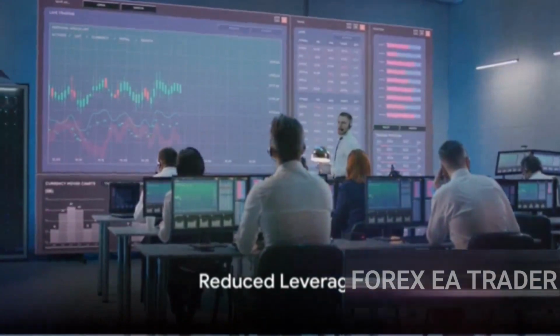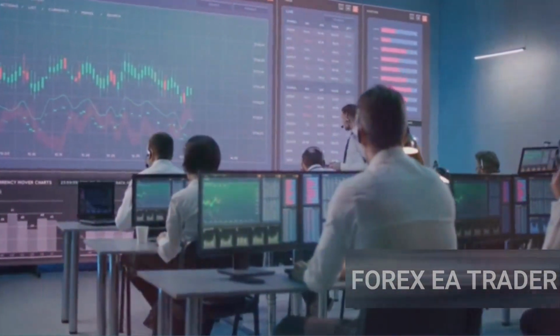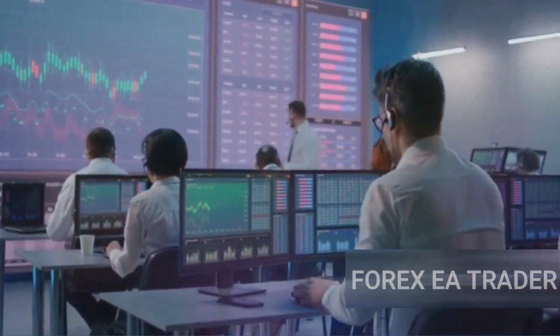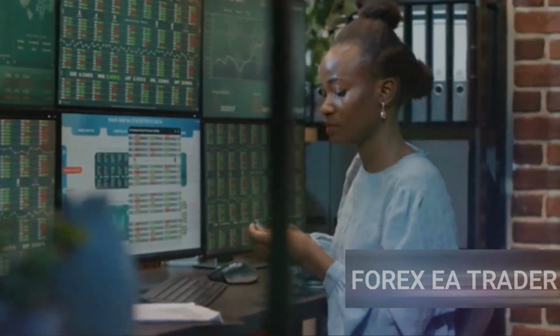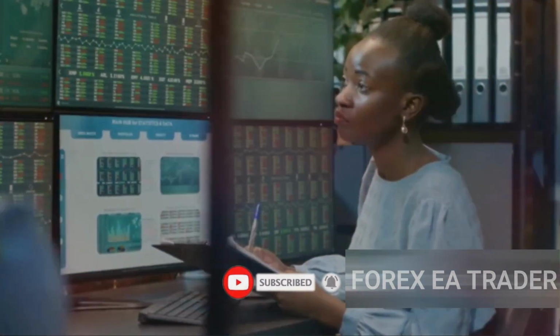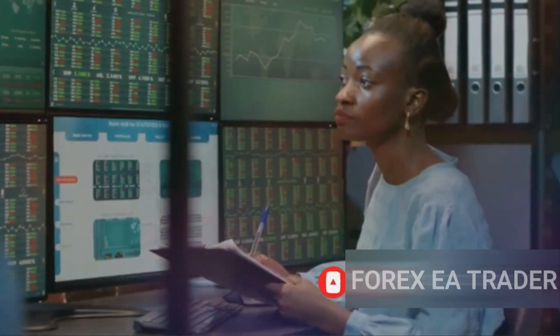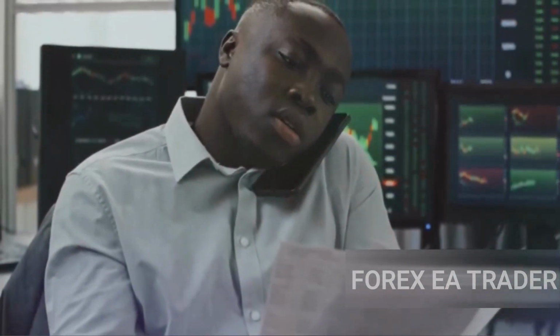Sign number 3, reduced leverage. Leverage, in the world of trading, is like a double-edged sword. It can magnify your profits, but it can also amplify your losses. It's a powerful tool that allows traders to open positions much larger than the initial investment. But here's the catch. If your broker suddenly reduces the leverage, it could be a telltale sign of some underlying issues. Maybe they're facing liquidity problems, or they're trying to limit their risk exposure.